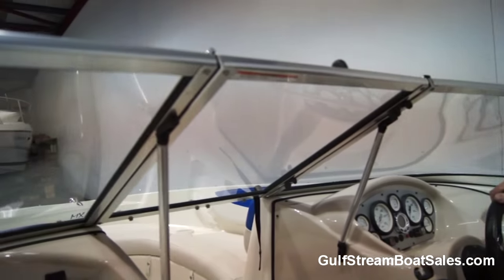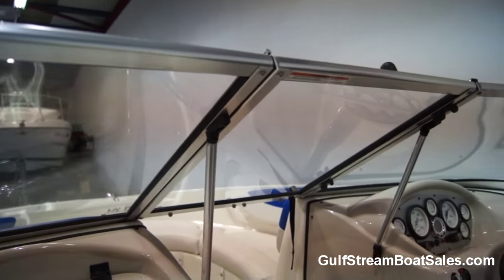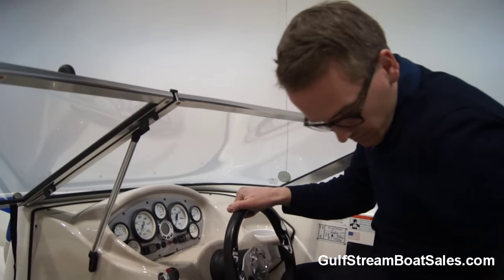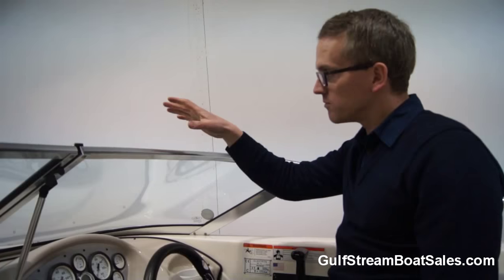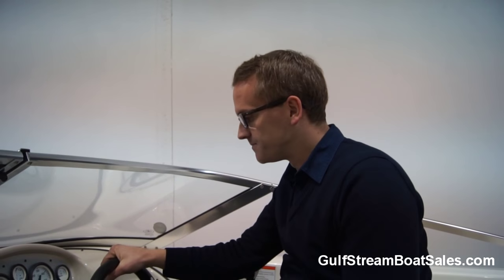If you're pulling a skier or something with the boat, or you're coming in to dock it, we've got a flip up bolster here as well, so you can flip this up and you get great visibility over the front of the windscreen, all the way around the boat, and over the heads of your backseat passengers too, so you can keep a much better eye on what's going on.